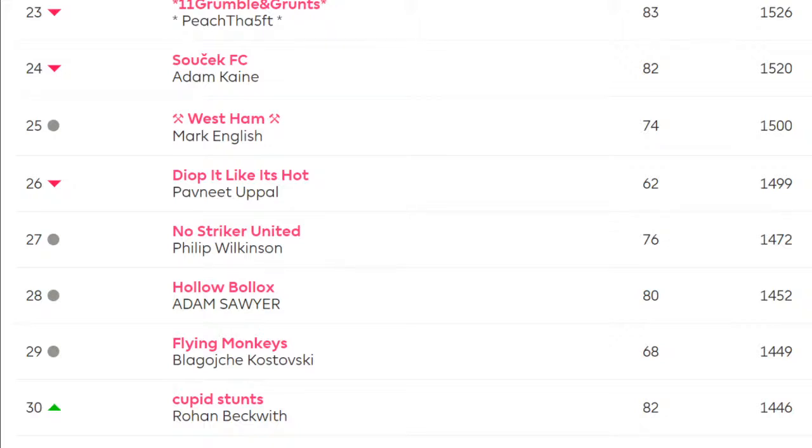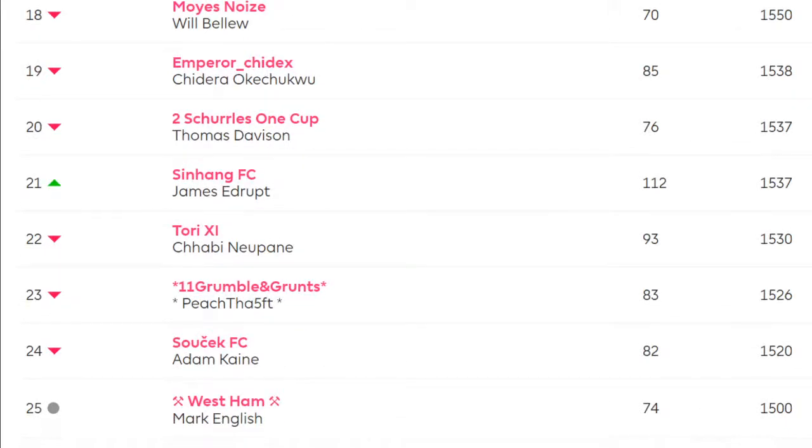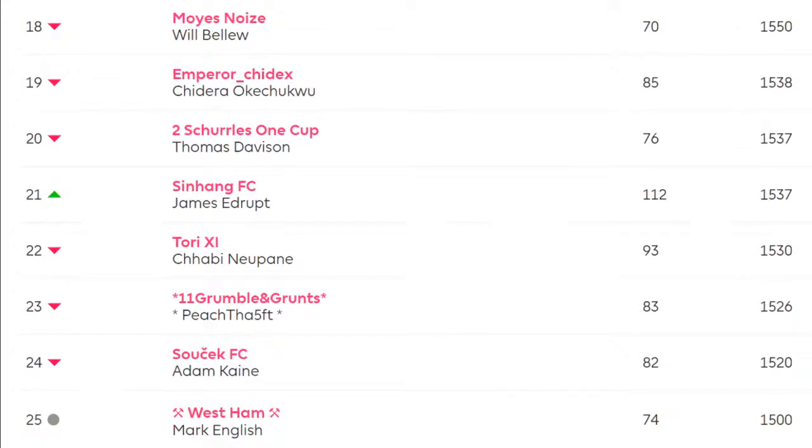Mark English's West Ham, for the second week in a row now, is sitting at 25th in the table with 74 points this week and 1,500 exactly points on the board so far this season. Adam Kane's Sochek FC has dropped down 3 places from 21st to 24th, picking up 82 points this week and 1,520 points on the board so far this season.